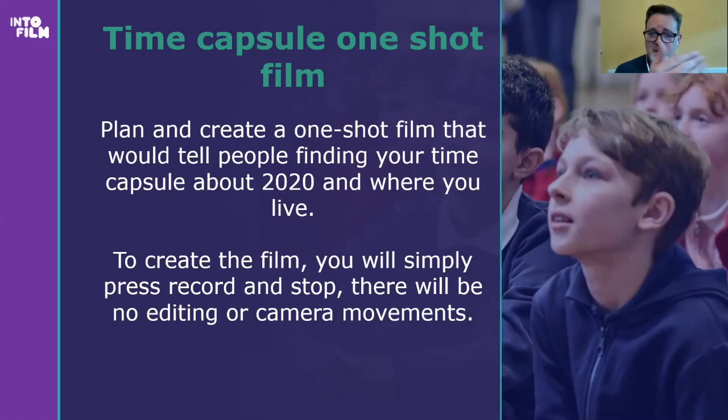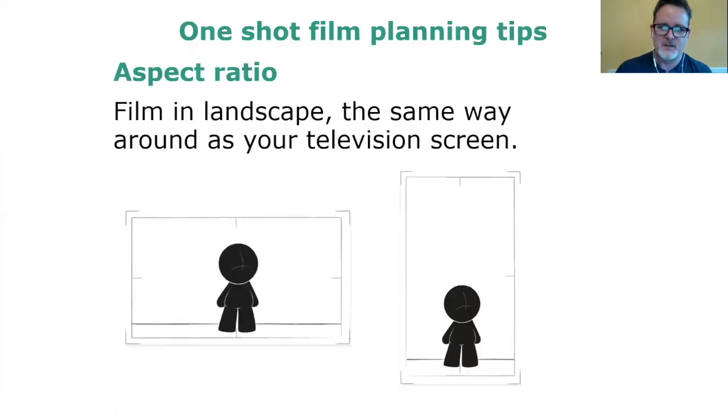You can do this in pairs or as a group, or you can do it as individuals. It's up to you how you do it. Here are just some tips on how to make your film. So, one-shot film. Always hold your camera so it is this way, so it is aspect ratio, not this way. I know we all look at cameras and phones this way, but make sure it's this way, almost like when you're looking at a television screen. So make sure you hold your camera around that way.